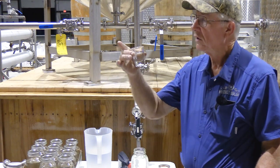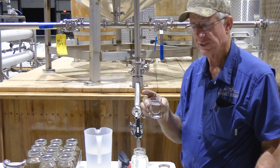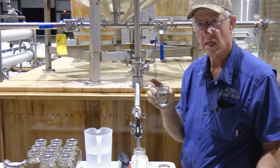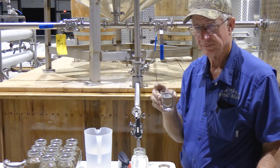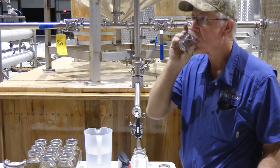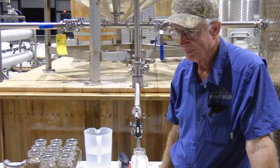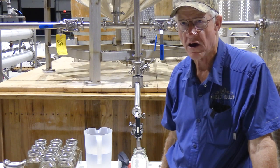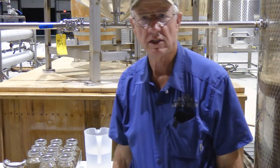So there's a full shot of 180 proof. I used to be able to, and I still think I can. Should be the last shot out of the last run. I think I need to take it. And I bet you I can still talk after I do it. That is some good stuff. Smooth and sweet, great last run.